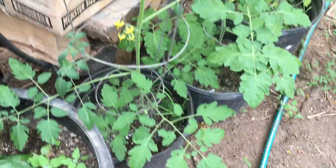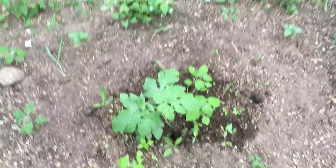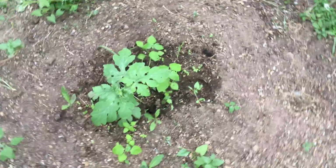Here we just got some other little plants. They need a few weeds pulled out. A few cherry tomato plants that are just huge. Looks like this watermelon plant is finally growing some. Ooh, this one is too. This is the start of it, and then it weaves back into those weeds. So we should really pull those weeds out. I just haven't had a chance.